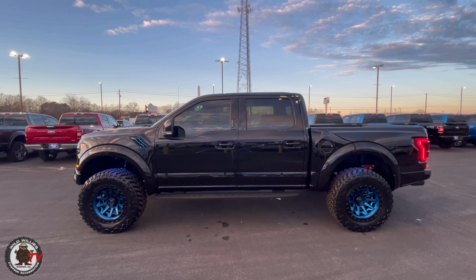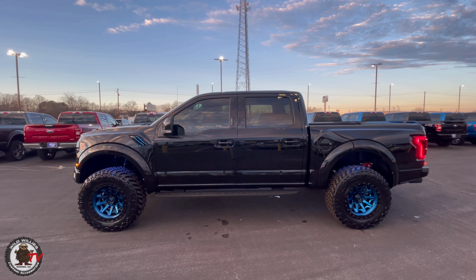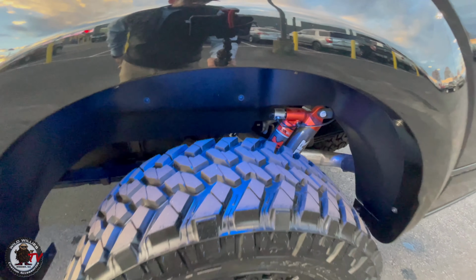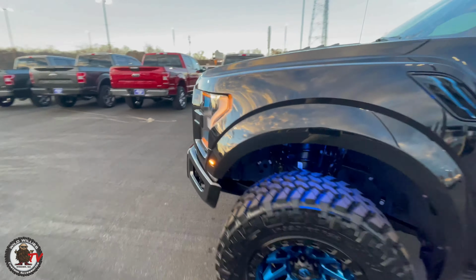So obviously you can tell this level, we did an Icon level kit at the 2 1/4 inch mark, and then we did a block swap in the rear. Love that. We've got Fox Live Valve shocks. I want to show you the level kit.